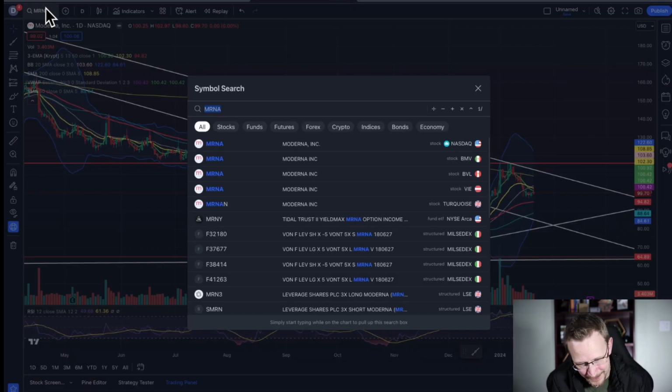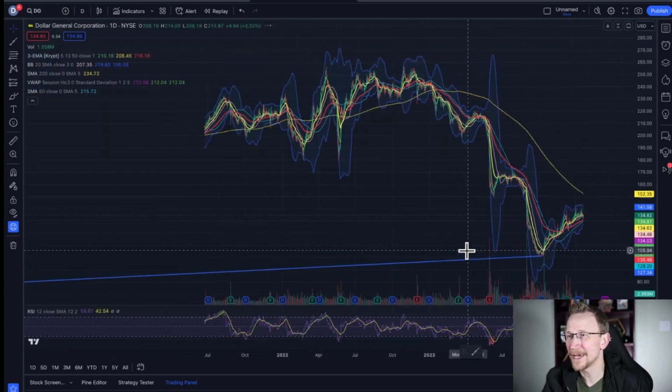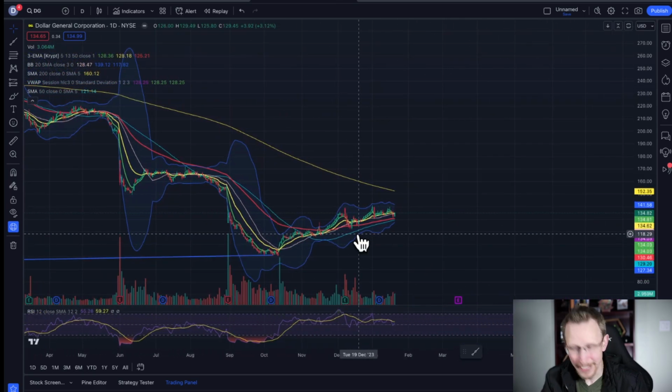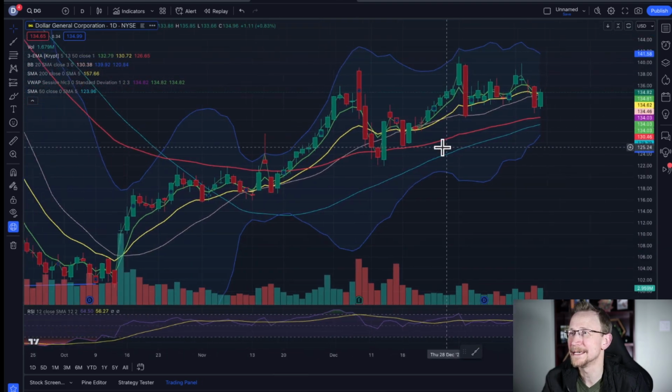The next one is Dollar General. DG is the ticker symbol for that one. And what we have in blue is a long-term, historic support. And when you look more recently at the price action, let me expand this a little bit for you so you can see it better.